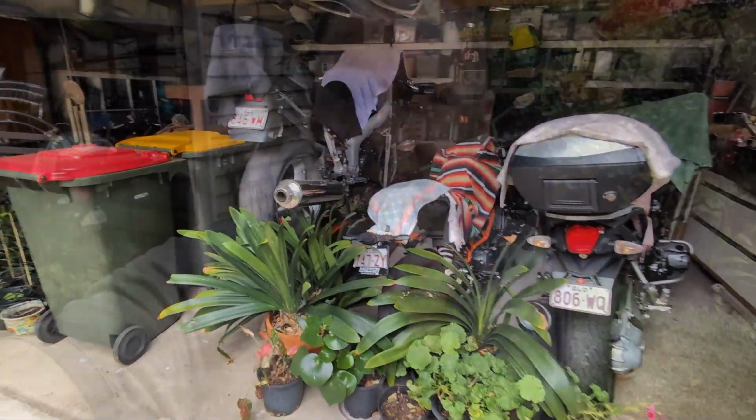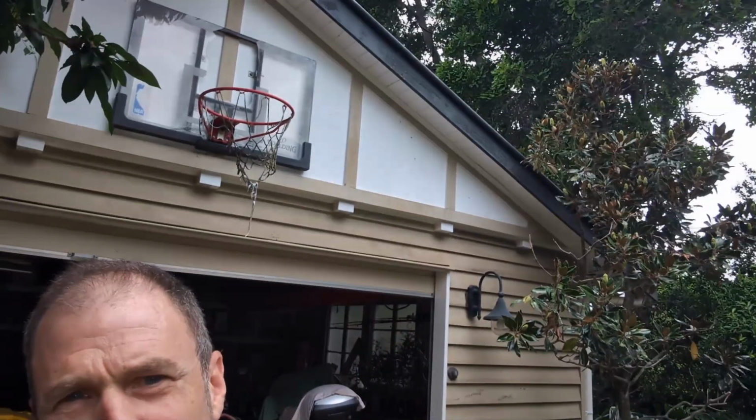Anyway, hopefully we won't get hammered too bad, and none of my big trees here are going to fall on my garage and smash my workshop and my bikes.